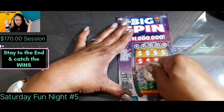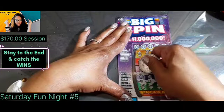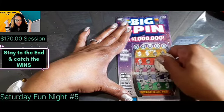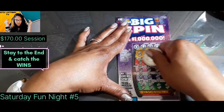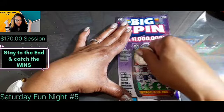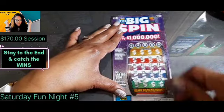I don't ever do the odds because you can't really go with the odds. You know, they put them on there, but it never works like that. So definitely scraping this ticket, y'all. It's a hard ticket to scratch. I think the stuff that they put on there makes it really hard to scratch.